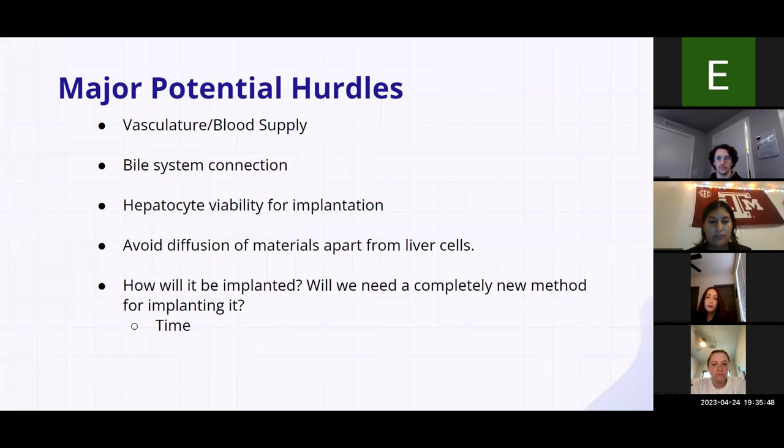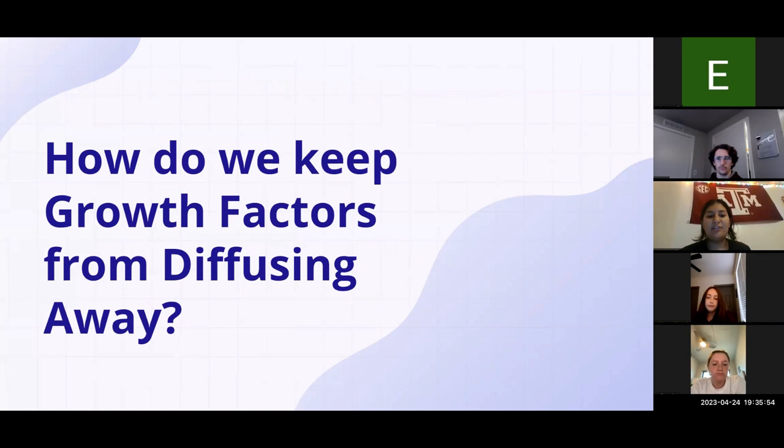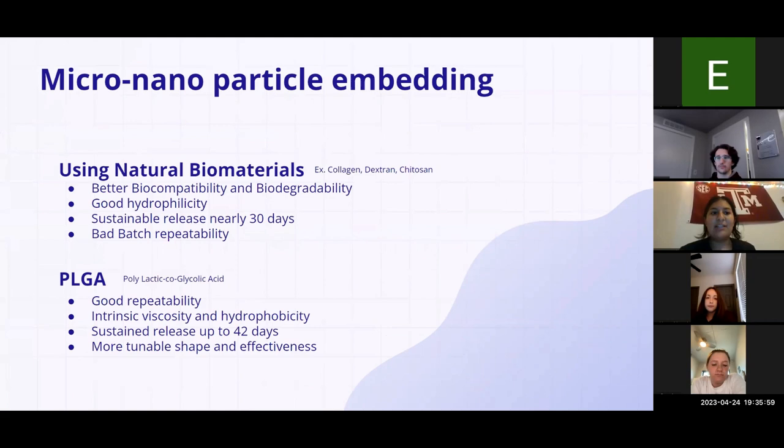So to address one of those questions that we have, how do we keep these growth factors from diffusing away from our scaffold? The main strategy that we would like to employ is something called micro nanoparticle embedding, which is where you take the growth factor, you embed it into these micro nanoparticles, and then you seed these particles throughout your scaffold, in our case, once the spleen cells have been decellularized.